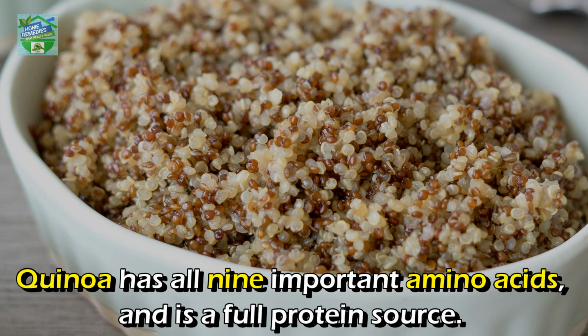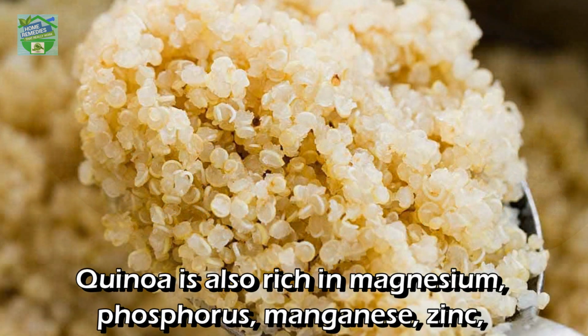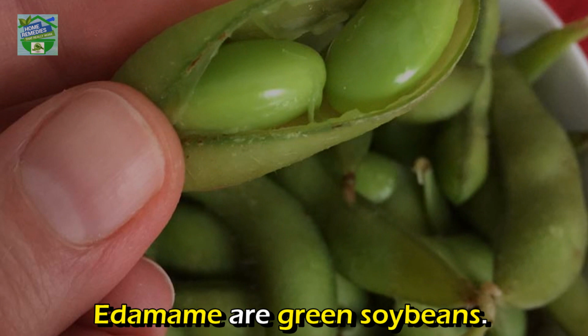Quinoa. Quinoa has all 9 important amino acids and is a full protein source. 1 cup of cooked quinoa has 8.14 grams of protein and 5 grams of fiber. Quinoa is also rich in magnesium, phosphorus, manganese, zinc, iron, thiamine, and folate. Quinoa is gluten-free.